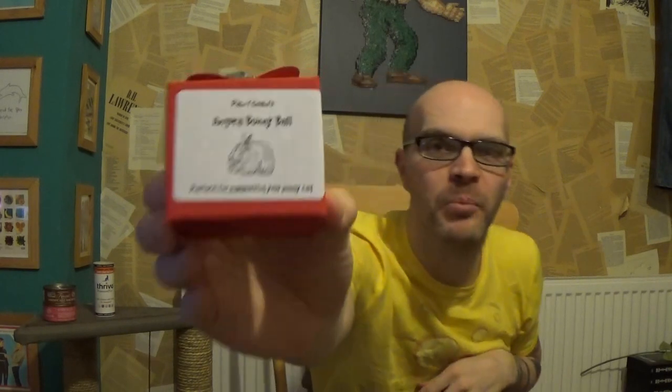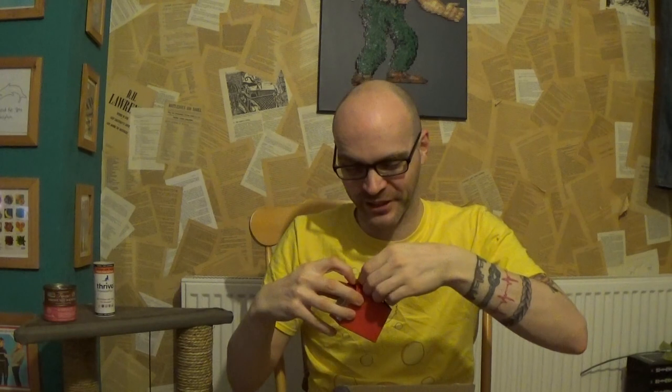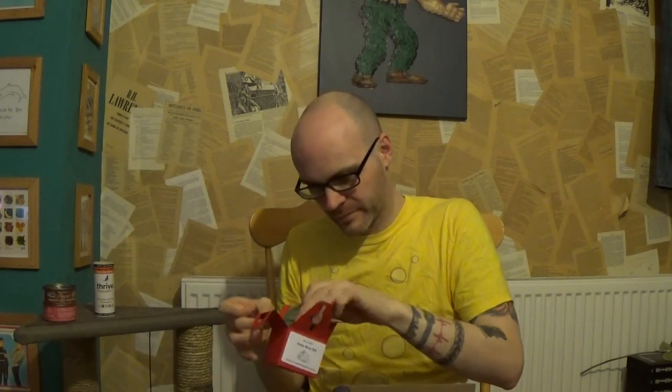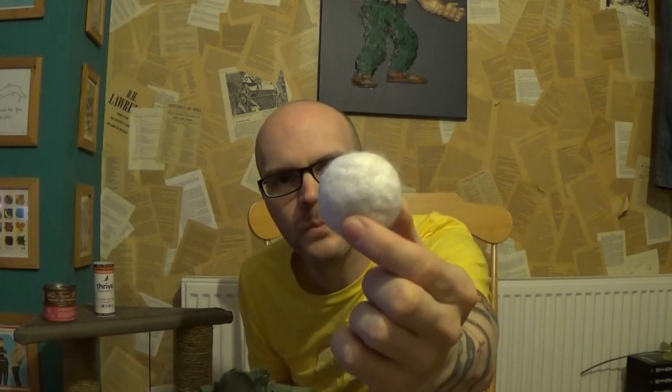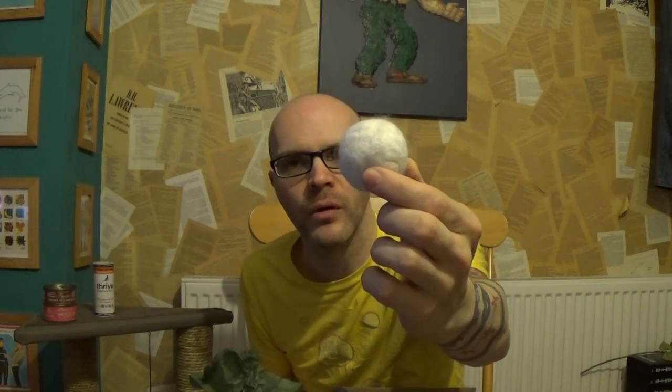Paw and Nose Angora Bunny Ball. Perfect for pampering your pussycat. It's got a pun. It's the same pun, but it's still got a pun. A soft toy ball for your cat to play with. Made in the UK with sheep wool and then coated in layers of soft bunny fluff from a cruelty-free UK Angora rabbit farm. Amazing. Let's have a look. Pasha, I've got a thing for you. So it's like a furry ping pong ball.